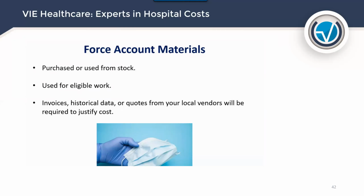Most people are starting to put processes in place of what they've purchased, but even so, we've seen a lot of gaps in that process, and it really has to be well documented. So I would encourage everyone to go back and make sure anything that was used from stock, you start now and document that. Used for eligible work, and it's important.